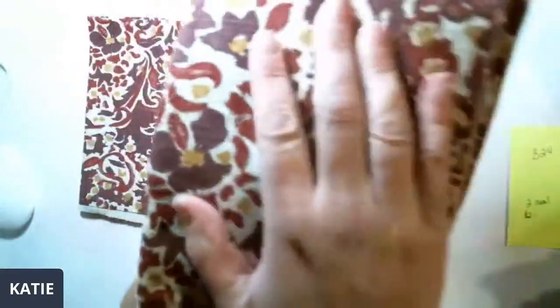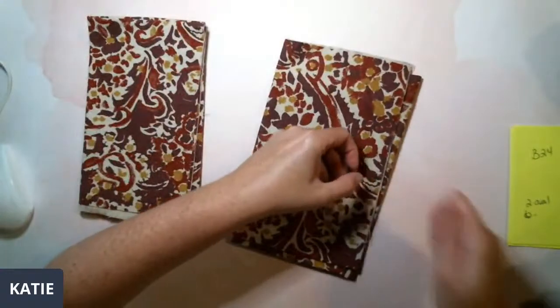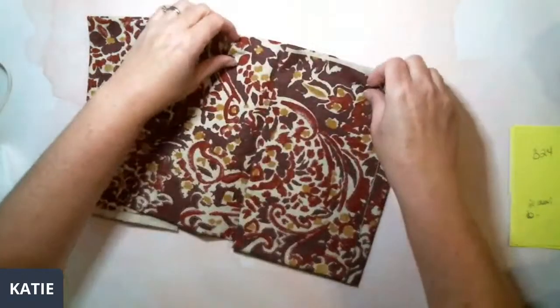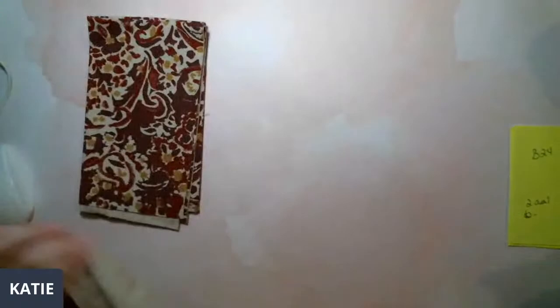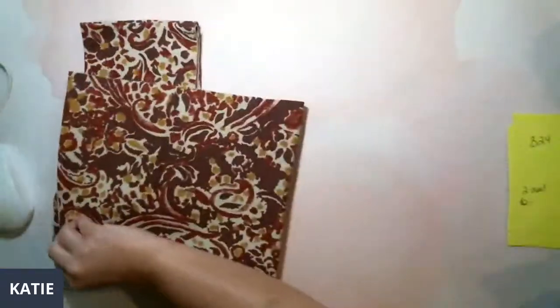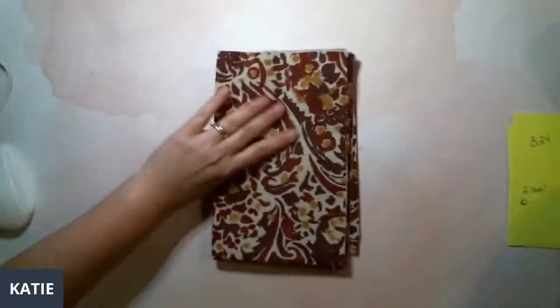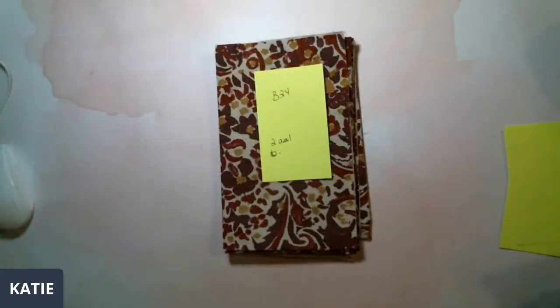It's so pretty. And it looks like linen. Oh, it's just gorgeous. I don't know if it really is, but it's just beautiful. There's two available. Look at that. I love it. It's gorgeous. So there's that. B24, two available, $2.